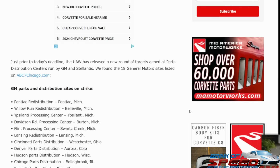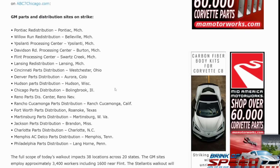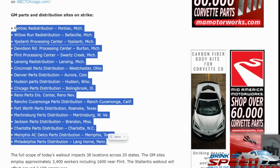And just prior to today's headline, the UAW president released a new round of targets aimed at parts distribution centers run by GM and Stellantis. We found the 18 General Motors sites listed on abc7chicago.com. Now, I don't see the Bowling Green assembly plant listed on here. However, as we've talked about before, if one of these or a couple of these sites make parts for the Corvette, then Bowling Green is going to have to shut down as well.